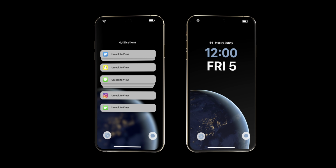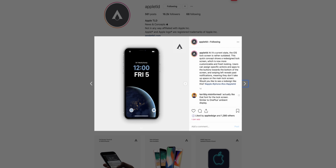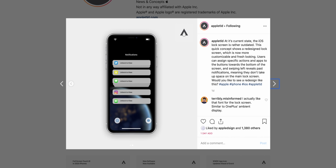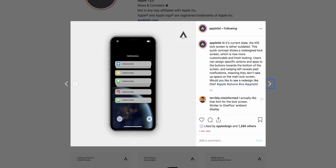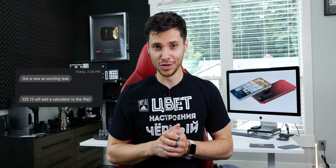Also, AppleTLD has shared several screenshots with me. Here's one of the lock screen and improvements you can make to the notification system. Make them more like the Apple Watch series and be able to customize those toggles on the bottom of the newer iPhones. And the most exciting takeaway of this video is that Apple is adding a calculator to the iPad.